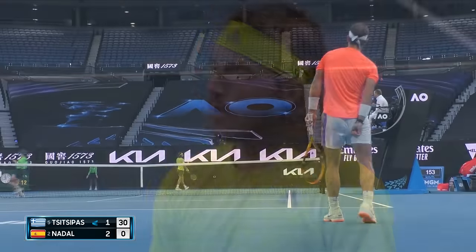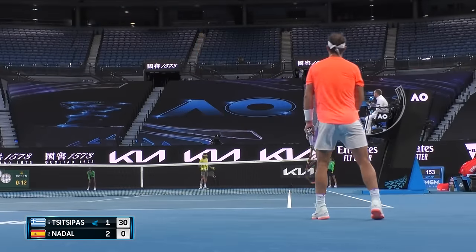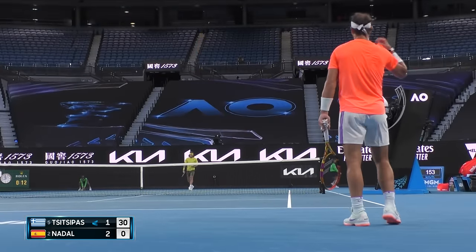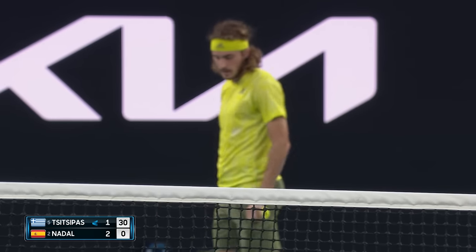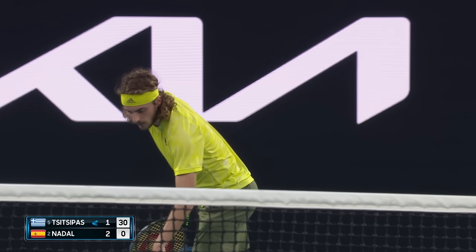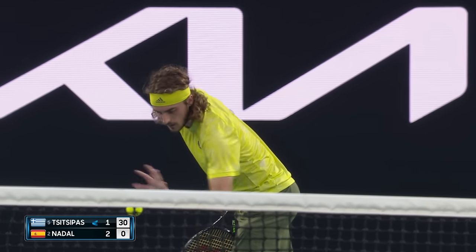They're just not quite settled in yet. A few serves have been a little rushed, the ball toss a little low, and not quite catching the ball in return yet. I have to say, Tsitsipas is really getting the second serve to jump. I'm sure Rafa will start to settle in, start the points a little bit stronger.